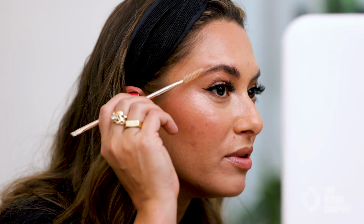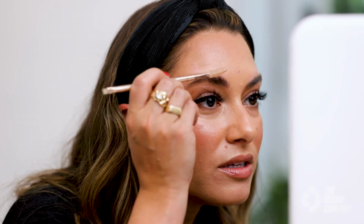Also brush through this just a teeny bit afterwards so you still get that fluffy look, but it will stick it up there permanently. So you're not gonna have any of these crazy hairs. It really locks it in and keeps it in place. So just brushing through it creates a little bit more of a fluffy effect. And then I'm gonna go between these little areas that you find that are a little more sparse and fill it in with a Glossier felt tip pen.